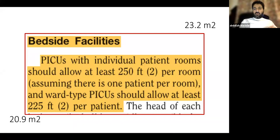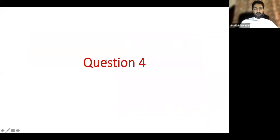to achieve this space. If the patient is going to be cared for in a ward type PICU, they allow at least 225 square feet, which is around 20 or 21 square meters, which is still a lot. For example, the unit I'm working in is barely having this many square meters in the patient area.